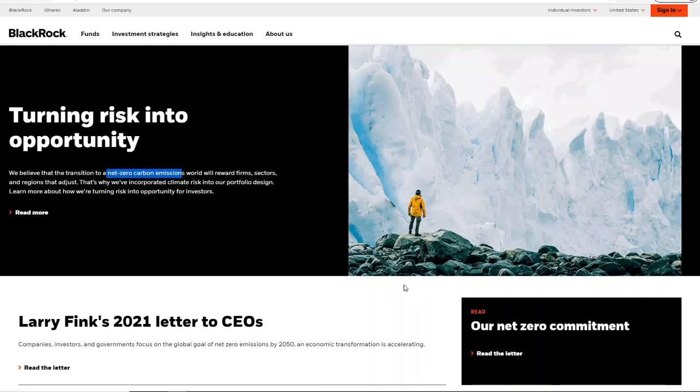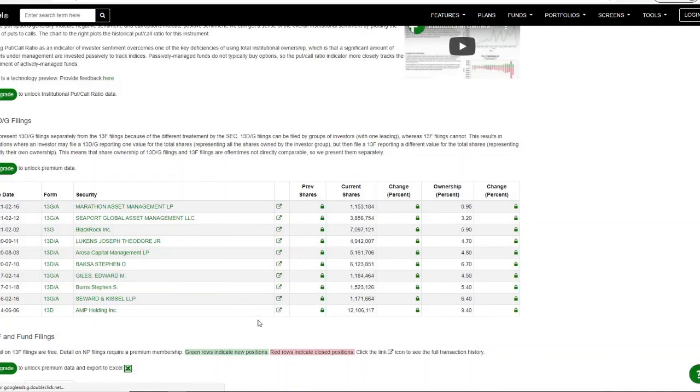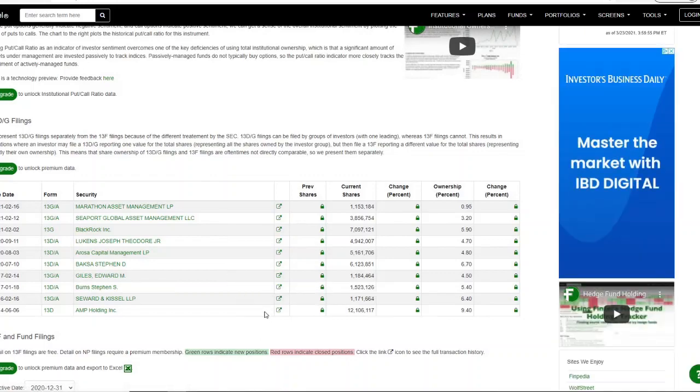So that's another thing that sometimes you have to do as an investor. You need to start adjusting to what's bound to come. Okay? Then you want to do your research on the company, and then you want to do your research on the likelihood of that company succeeding with everything that they're saying they're trying to succeed in. So this is a big deal right here, that net zero carbon emissions. Well, let's go ahead and see who the top 3 owners of Workhorse are.